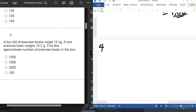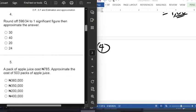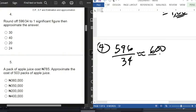So question number 4. Round off 596 divided by 34 to one significant figure, then approximate the answer. So we have 596 divided by 34. So approximately this will be 600, while this will be what? 30. That's what it means. So we cancel 0 with 0, then 6 divided by 3 is going to give us 20. That's option C. Very straightforward.